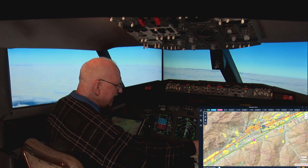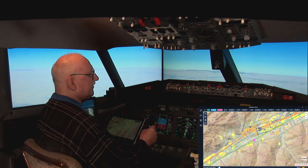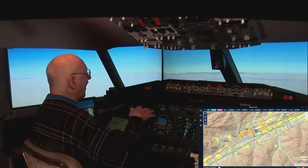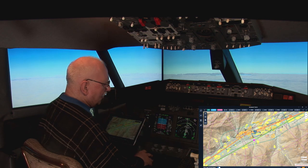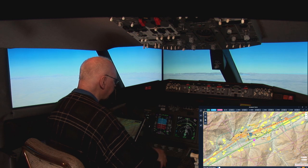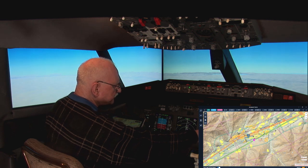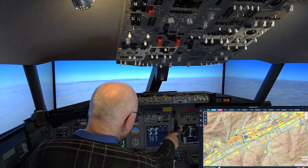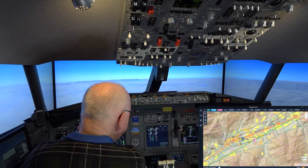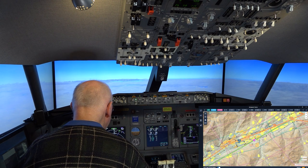I've got the terrain inhibitor already activated because I don't want to get ourselves caught going over the mountains, and especially at a low altitude with terrain all the time. And on your screen we've got the descent profile, and so far everything seems to be looking good.